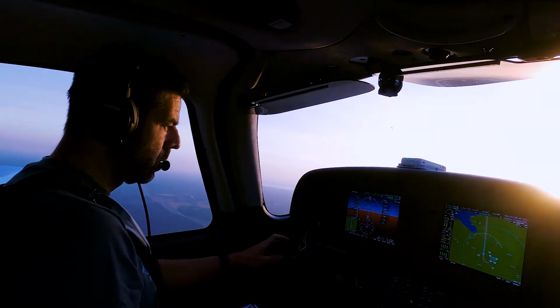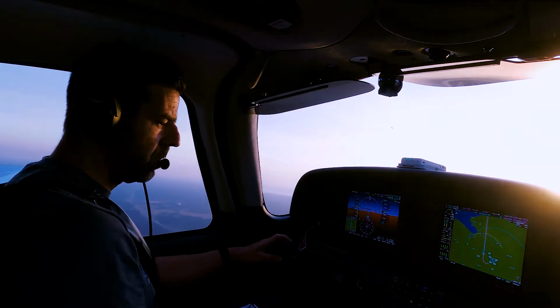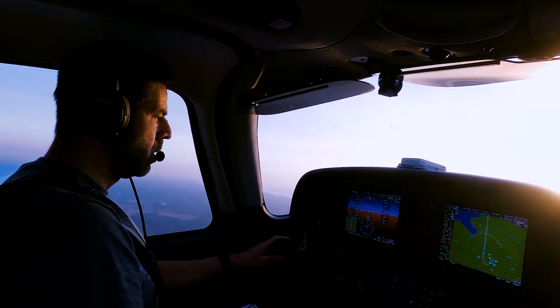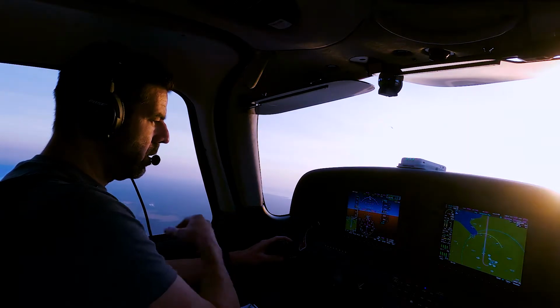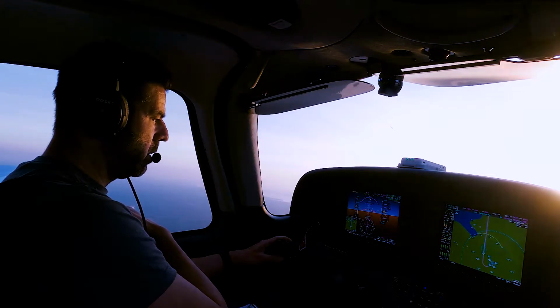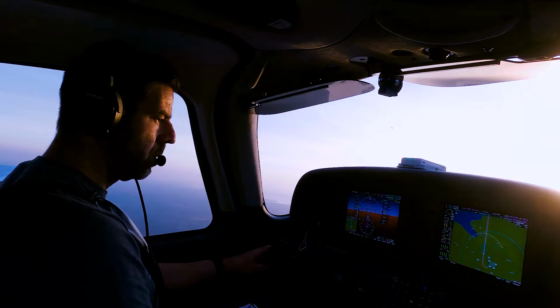344 Golf, 2875, getting 2875, have a good evening, 1144 Golf. Longview approach, good evening, Cirrus 1144 Golf, just off of Tyler, 2200, climbing 6000. Cirrus 1144 Golf, Longview approach, radar contact.